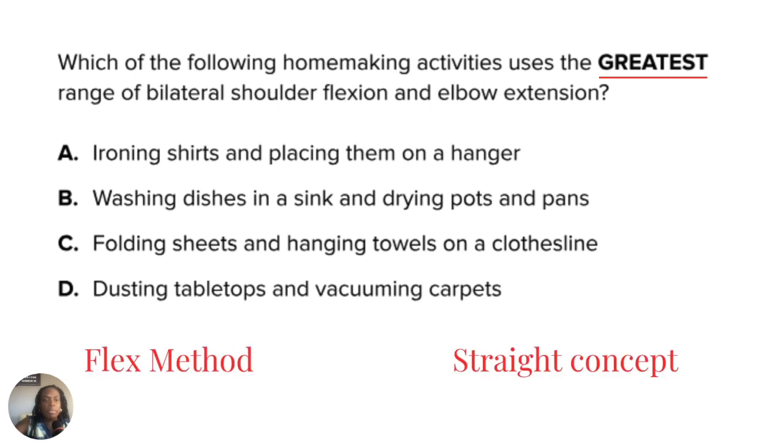Now, one thing I want to mention about this question is that there are two things happening here, and I teach this in my course. We have something called the flex method and we have the straight concept. If you haven't watched my video about flex and straight, definitely go back, put in my name in the search with flex, and it will come up. To sum it up real quick, the flex method is based on the question itself providing you valuable keywords or information to help you figure out the question, whereas a straight concept is where the question is just giving you information that either you know it or you don't.